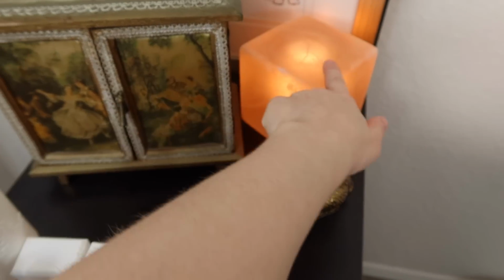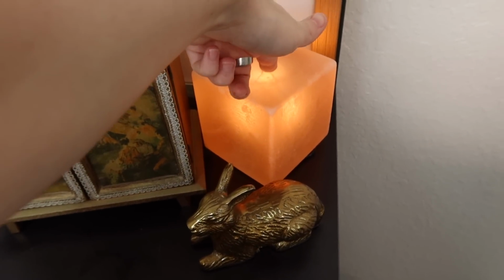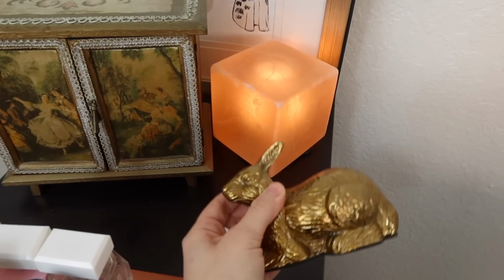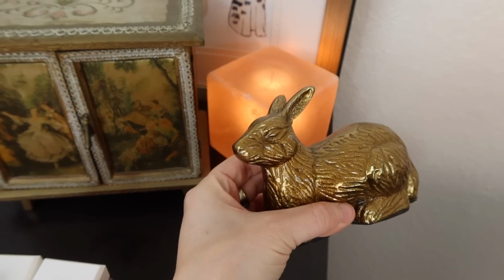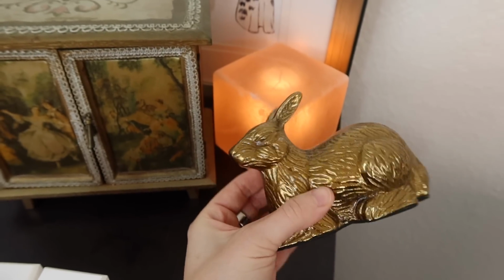This is just a salt lamp in the shape of a cube, which I think looks super cool. We found that at Goodwill in Seattle last year. And then this little brass bunny has been in a lot of my video backgrounds over the years. This came from TJ Maxx a long time ago.